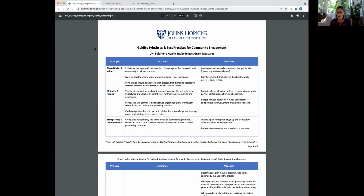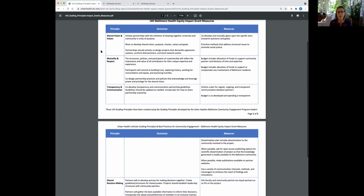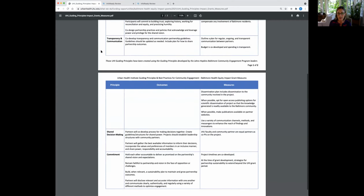Because again, a lot of what we're trying to fund is the fostering of this productive and respectful relationship between academics and community. And so you can see here, these are some best practices that I strongly suggest you review prior to writing your proposal and really think about how to demonstrate that the two partners are really engaged in a shared vision and values for this grant, that they're demonstrating mutuality and respect, that there are plans for transparency and communication, shared decision-making, and true commitment.